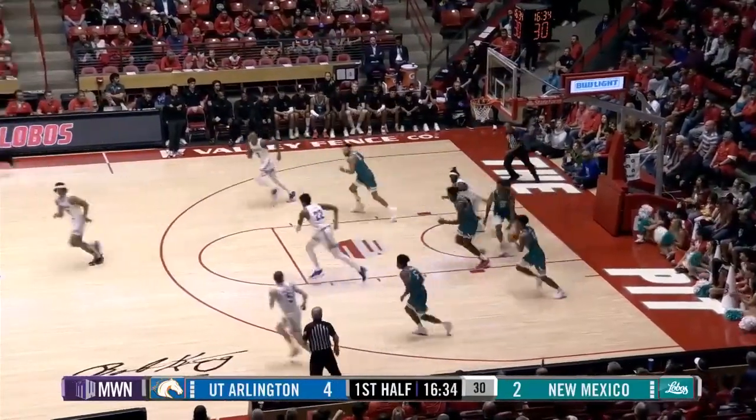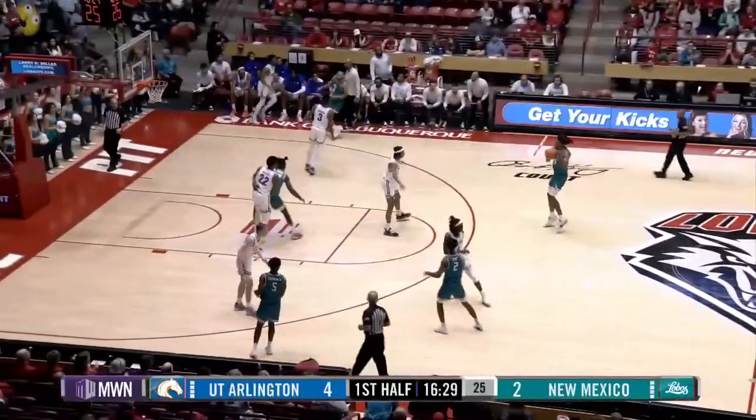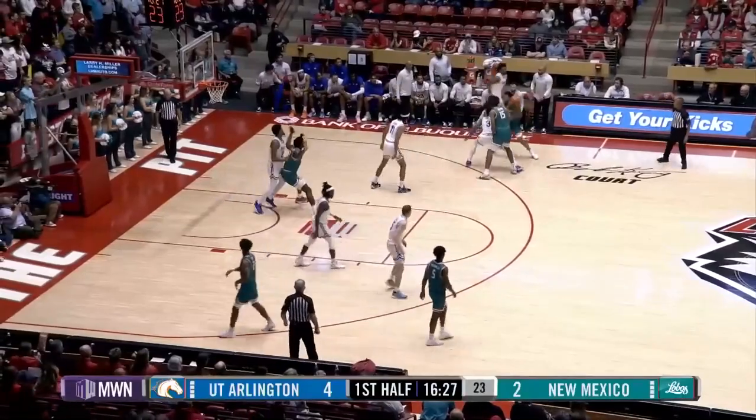Right hand lane line drive, layup no good from Vining. Nelly Jr. Joseph certainly affected it. Might have gotten a piece of it. The Lobos clear the miss and bring it across the timeline.